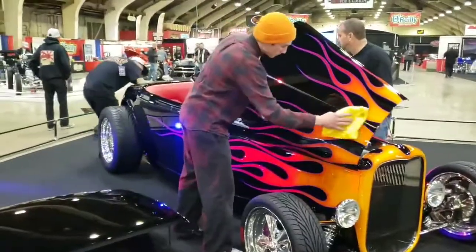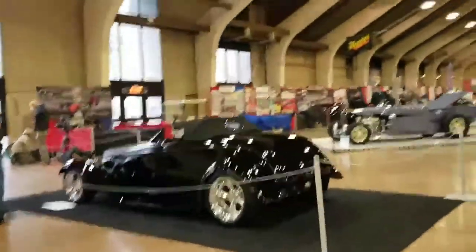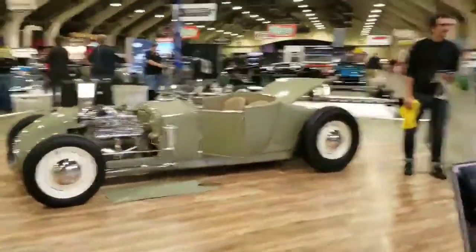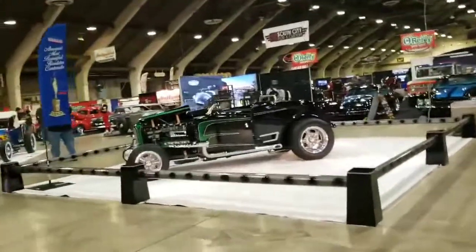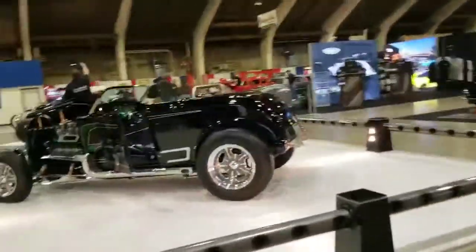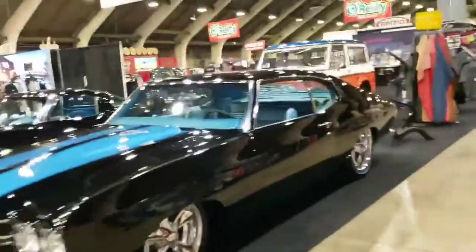That is some paint job. Holy cow. Beautiful cars, beautiful. 32 Ford. Here's a 27 Roadster. So again, these are the amber contenders. Man, I've got to get a display idea going and get that done.